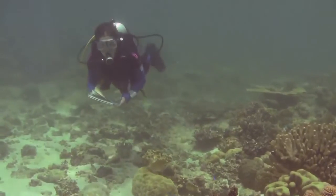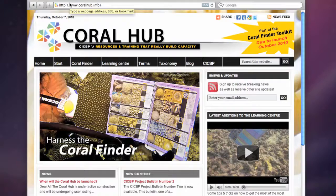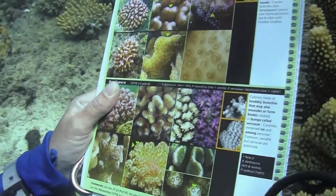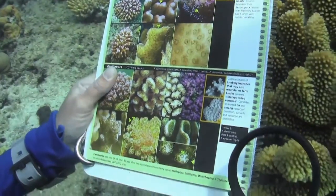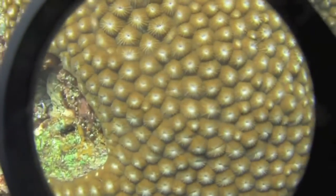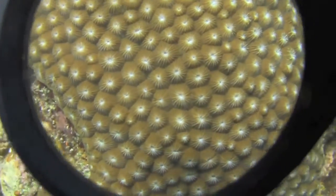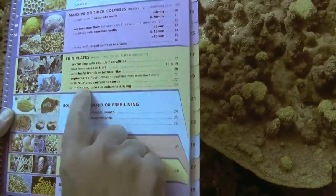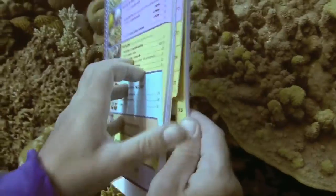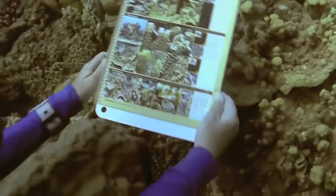If you follow up with field sessions using the Coral Finder and use the free resources available at the Coral Hub, you will quickly advance your coral identification skills from beginner to intermediate level. While advanced species-level coral ID can be difficult to grasp, this approach will give you the foundation that makes it possible. Once you have the basics under control, the secret is then more time in the water.